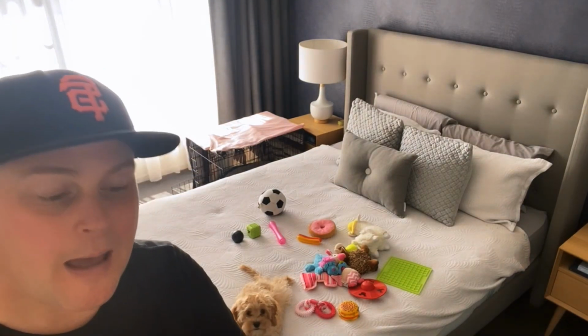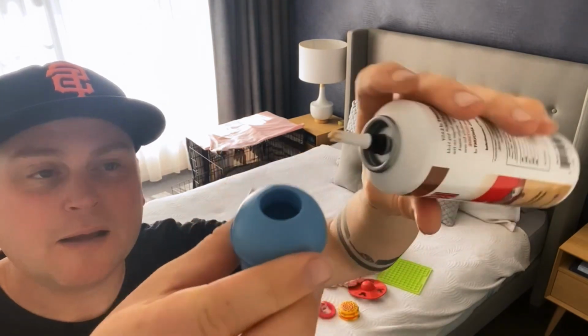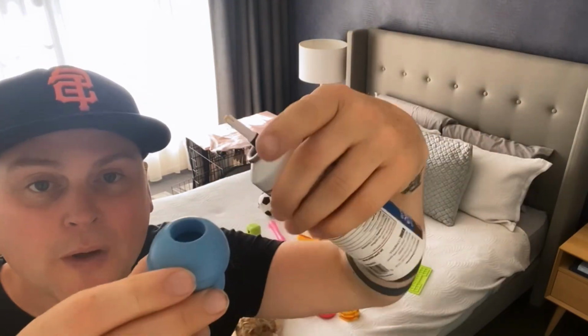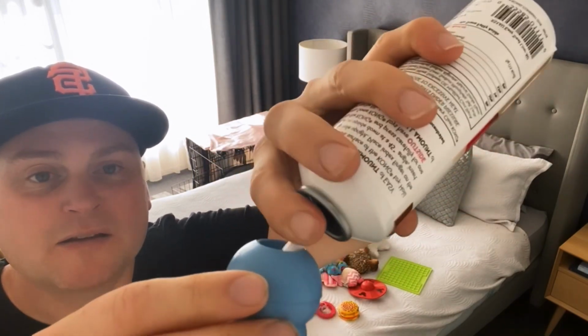Anyway, Twyla, how's it going down there? So what you're going to do, you're going to shake it up, and then pour it inside. Now you can put other treats inside. I'm just going to put a little bit in here today, just for her.